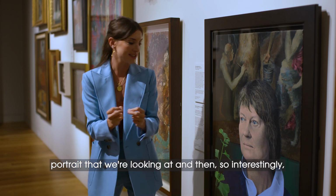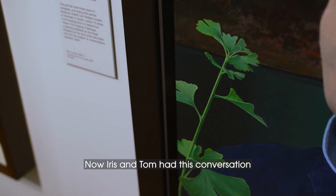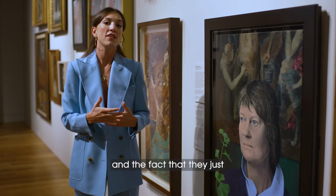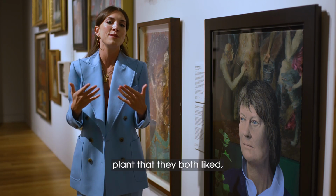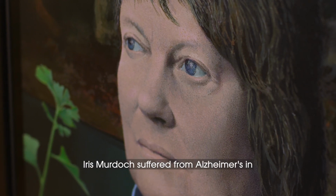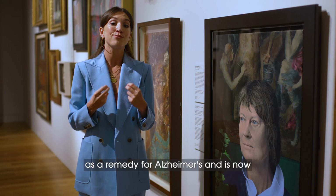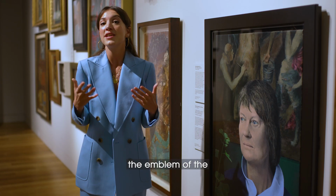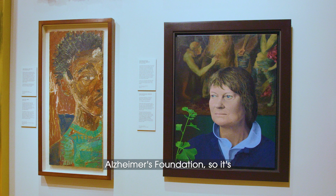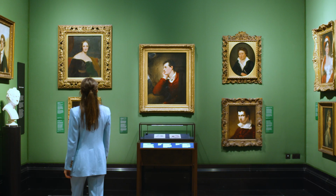And then, so interestingly, we see the ginkgo plant here. Now, Iris and Tom had this conversation about the ginkgo plant and the fact that they just wanted to include it because it was a plant that they both liked. But actually, interestingly, Iris Murdoch suffered from Alzheimer's in her later life. And the ginkgo plant is used as a remedy for Alzheimer's and is now the emblem of the Alzheimer's Foundation. So it's a really interesting conversation about what lives on in this work.